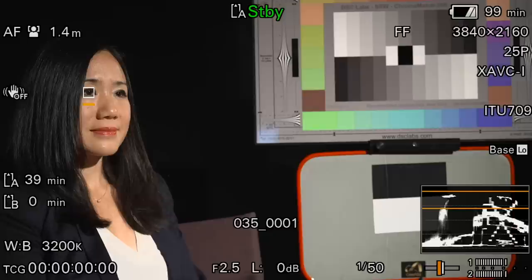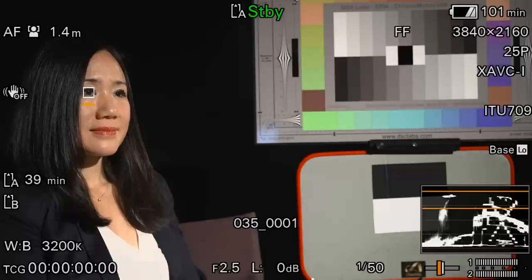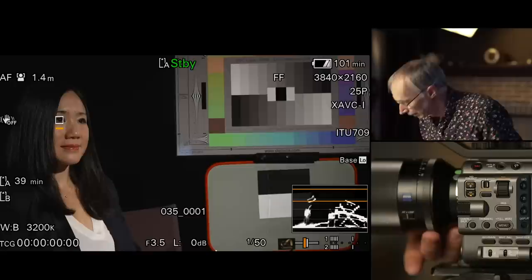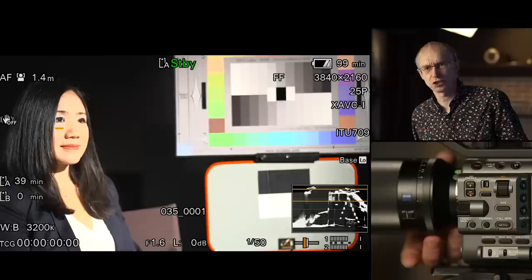Unfortunately, the zebras don't come out to the external feed, so you can't see it in the external feed. But you'll have to take my word for it that we have a little bit of zebras just over Christie's face here. And that looks like a good exposure. It looks as you would expect. Now, if I go one stop darker, looks underexposed. If I go one stop brighter, very quickly it looks overexposed, and straight away we get that nasty video look. And that's because this is Rec 709.